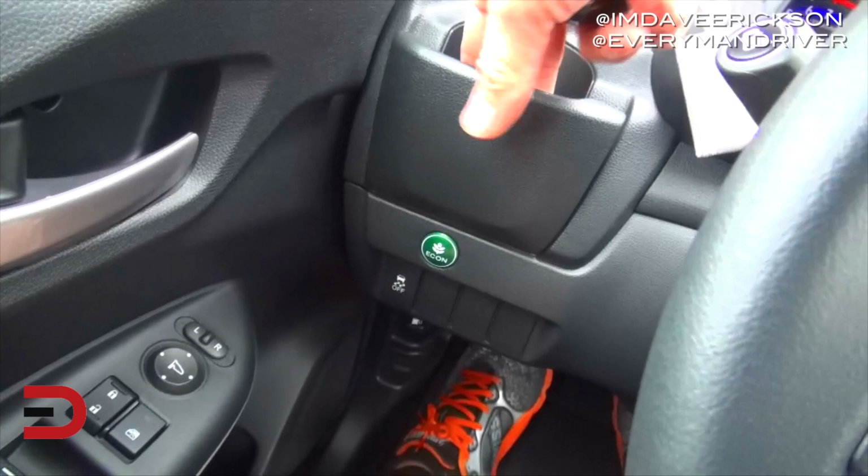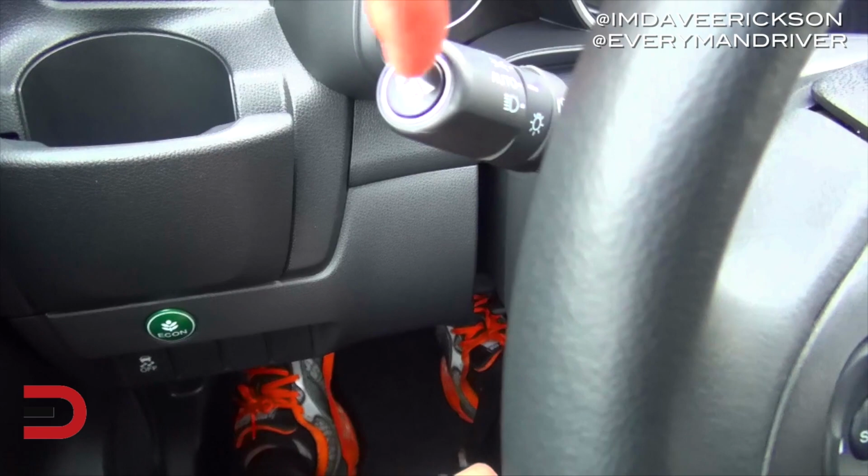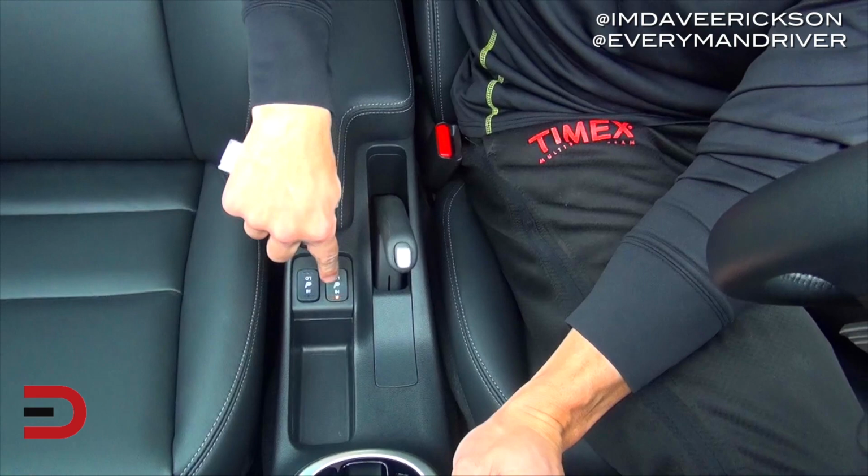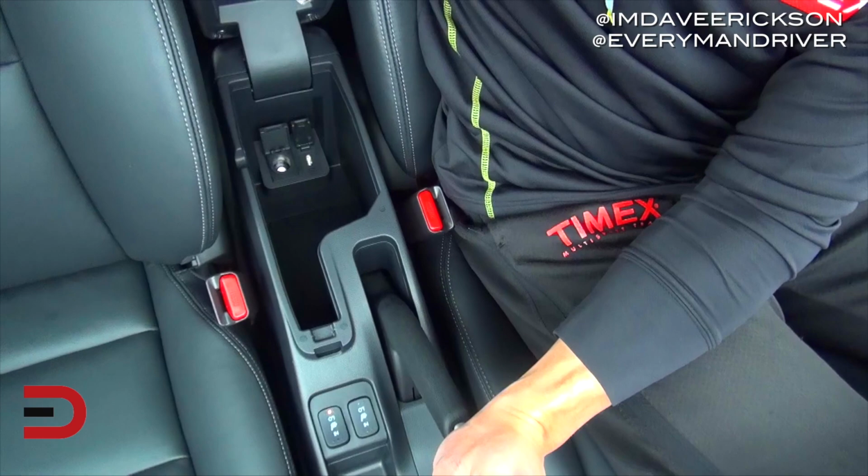Look at that. This, my friends, is what they call lane watch. So you press this button or turn the signal to the right. Guess what happens? Right there. There's a camera mounted just below the side mirror so you can see what's going on to the right. Heated seats for both passenger and driver. Spot there for your keys. More cup holders up front. Little storage there with a USB port. We are all tricked out here.